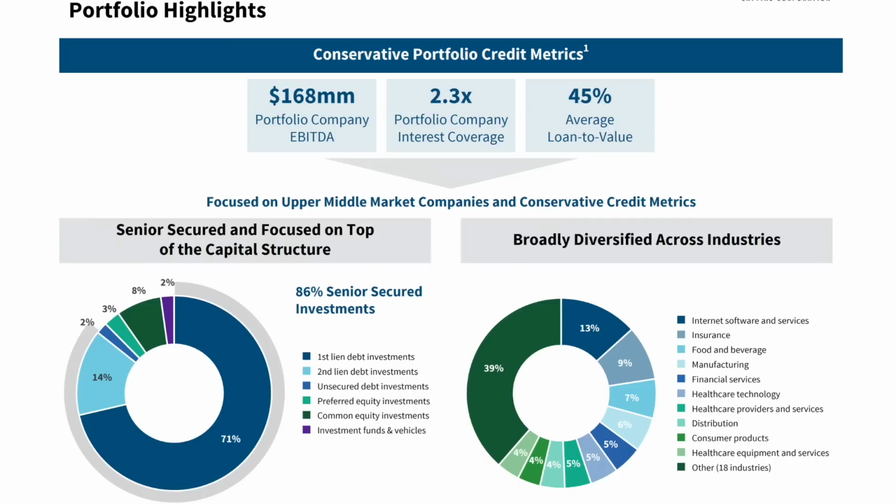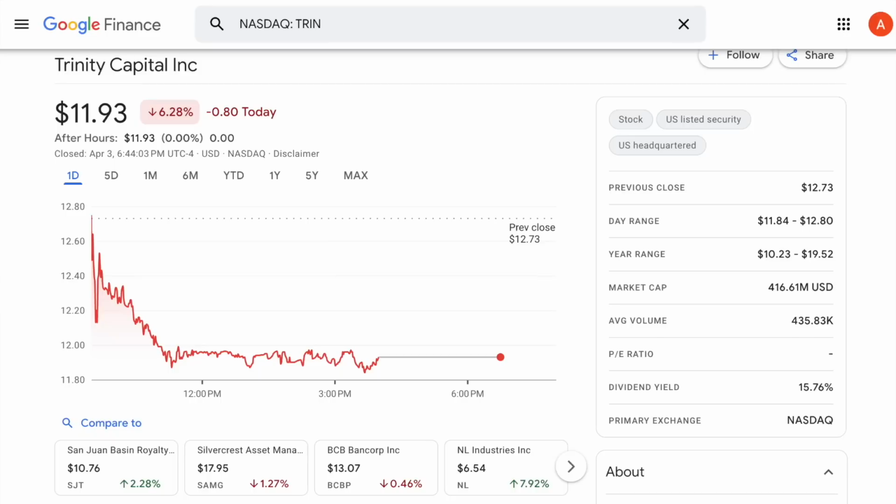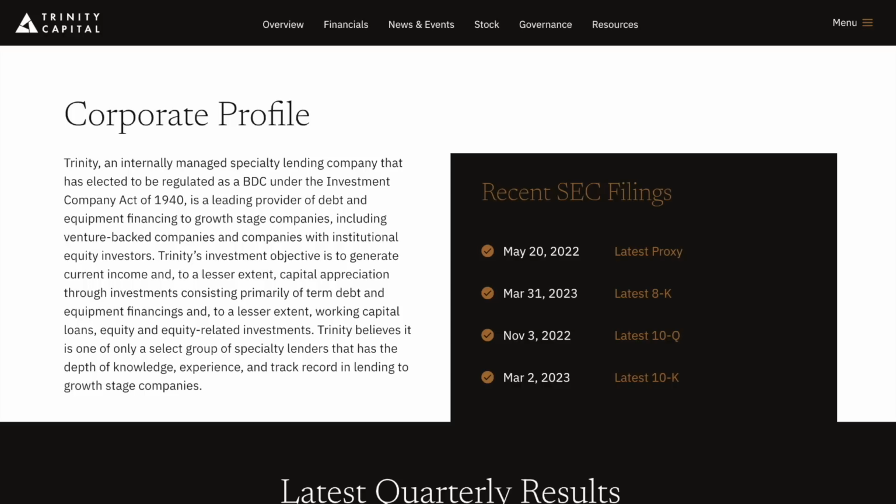It's for this reason that I don't own Trinity Capital, which has become a pretty popular BDC in this sector for the past couple years. Trinity also offers a high dividend yield, and they've been successful at growing their dividends almost every single quarter since their IPO back in 2021. But the issue I've always had with them is that they invest in tech startups and crypto companies, which are much higher risk investments. Owl Rock Capital, like the majority of BDCs out there, avoid these kinds of sectors altogether.